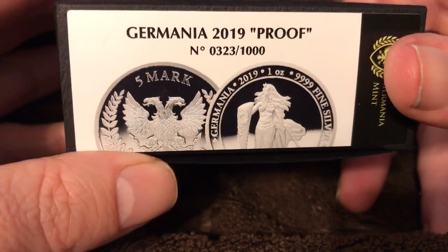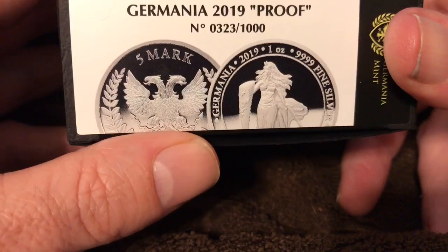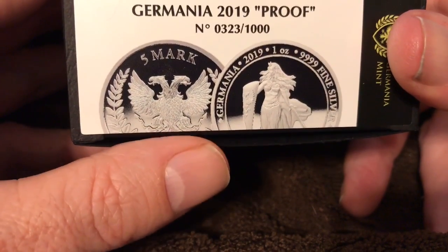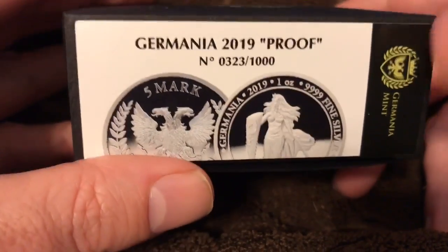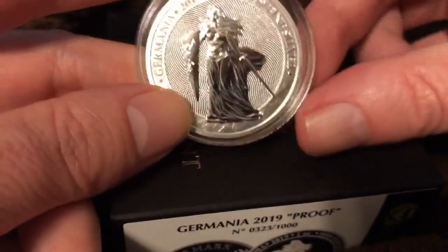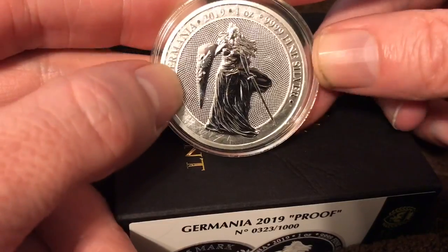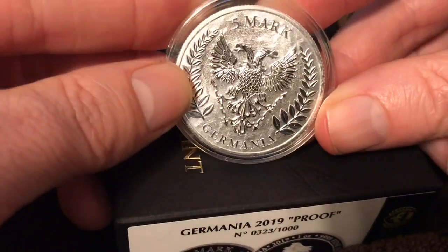A round. Technically, it's a round since the 5-mark denomination isn't in existence anymore, but it's a very well-designed piece, and these have taken the community by storm. A lot of people found these pretty interesting, and we have the uncirculated version here, which did very well. A very nice silver round here from Germania. I love the different textures on this. We won't see this on the proof version, but we're going to compare the two.